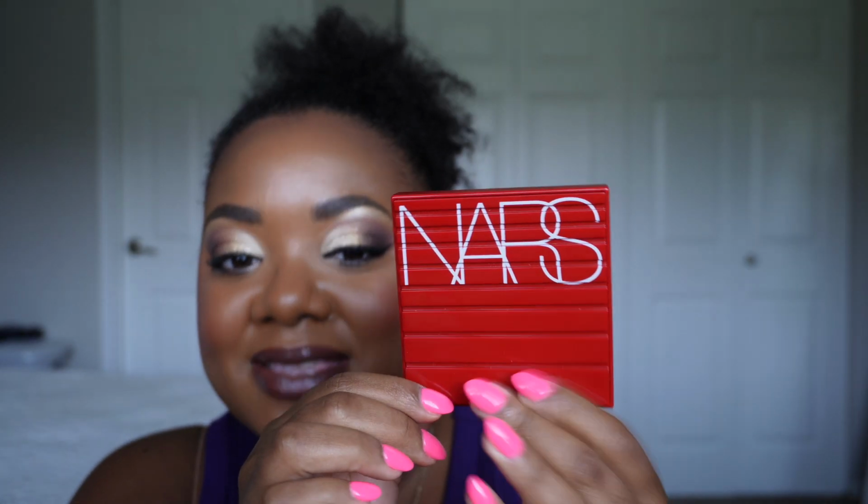But basically, yeah, I decided to go with the NARS Climax palette, for a couple of reasons. I think NARS just has the nastiest names for no reason. Why? Not everything has to be an orgasm and a climax. So, let's relax, NARS.